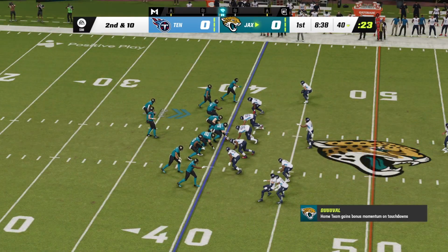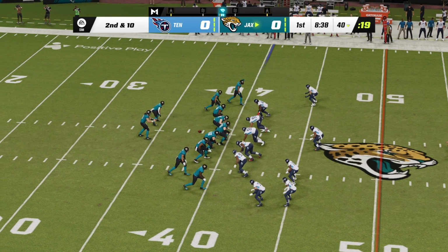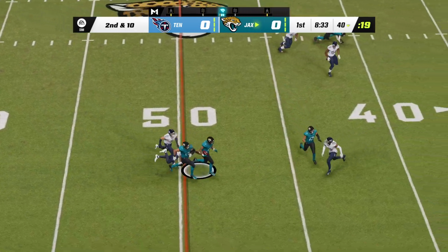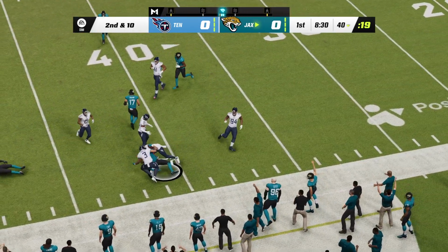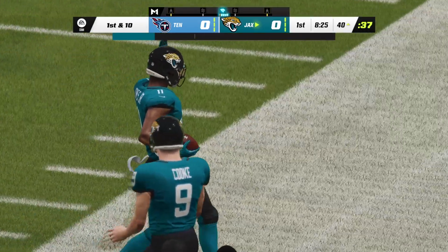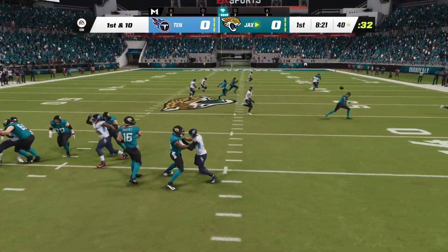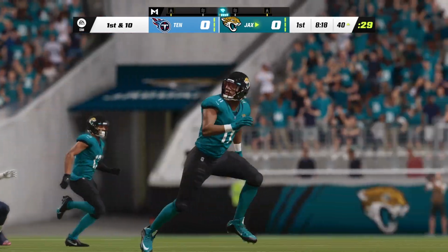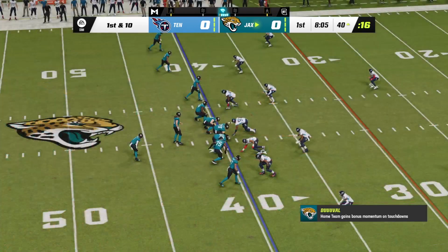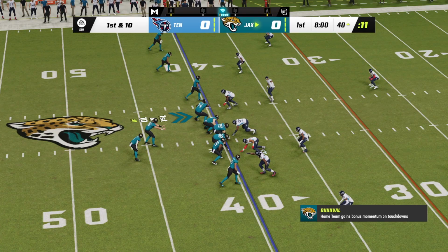After the incomplete pass, here now is 2nd and 10. Now Lawrence to throw. Caught on the right side by Jones. And they've got it well across midfield down to the 40 before it's all said and done. That one good for 20 on the catch and run. From their own 40 to the other 40. The gain of 20 leads to 1st and 10.